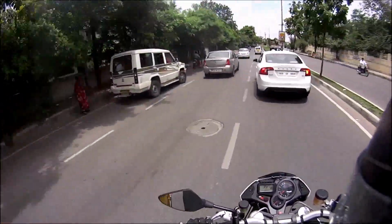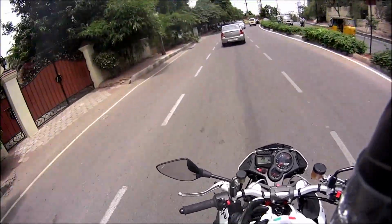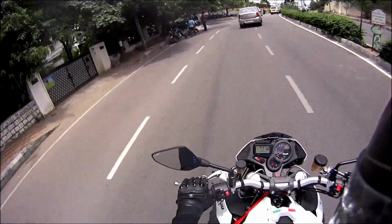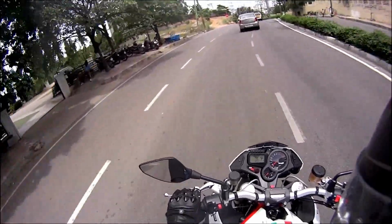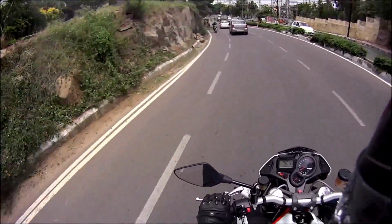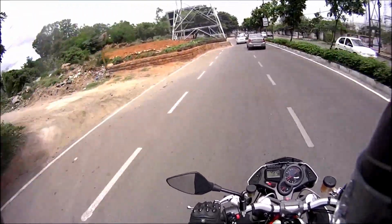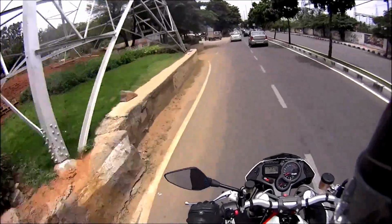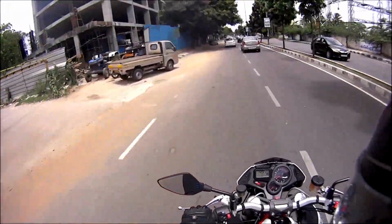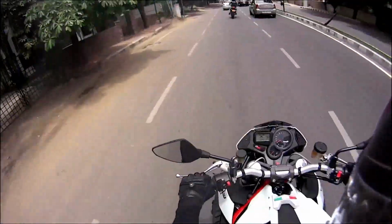Very, very lightweight to maneuver, though, with all the massive radiators and the headlight and all. The instrument cluster is pretty good, but the quality is a bit choppy when you consider that you're spending close to 15 lakhs on this motorcycle. It doesn't feel as deadly as the Speed Triple, but the riding position is a lot more comfortable, much more like my ER6N. On the Speed, you sit kind of like this.